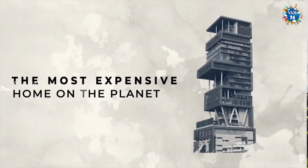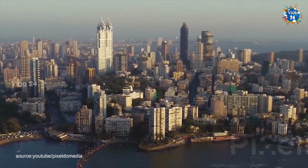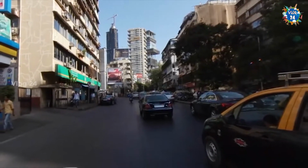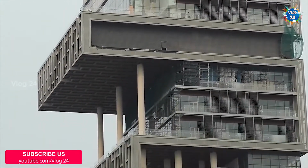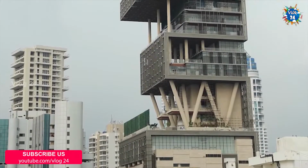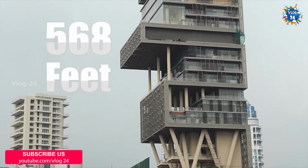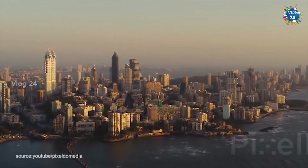The most expensive home on the planet. In the inner city of Mumbai, India, not far from the poverty-stricken slums, on the renowned Altamont Road, stands Antilia, the most expensive home ever created. This home ascends 27 stories, stretching 568 feet high, granting the massive structure prime views of the Arabian Sea.